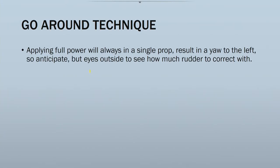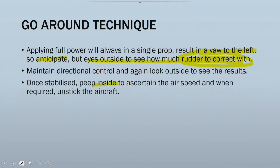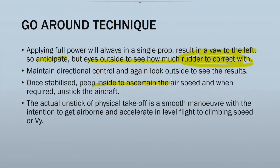So let's have a look a little bit at the go-around techniques. Applying full power will always, in a single prop, result in a yaw to the left. You must anticipate that, look outside and counteract with the rudder. Remember that the rudder is pretty much effective now that you have put some power on. Maintain directional control, looking outside to see the result. Peep inside to ascertain the airspeed, and when required, unstick. Unstick is when you take the aircraft off the ground. The actual unstick or physical takeoff is a smooth maneuver with the intention to get airborne and accelerate in level flight to the climbing speed, and the climbing speed is the VY.